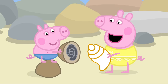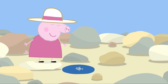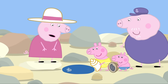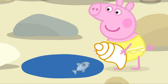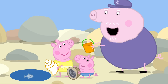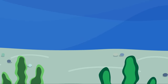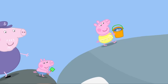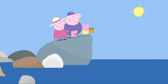Rock pools are such fun. Yes, they're fun for us. But not for this little fish. A fish? Where? Ooh. Poor little fish. She's trapped. Oh. The little fish says she wants to go back to the sea. Maybe you could use your bucket to rescue her. Yes. Peppa is rescuing the little fish in her bucket. Don't worry, Mrs. Fish. You'll soon be back with your friends. Bye-bye, Mrs. Fish. Bye-bye.